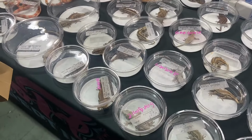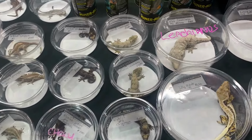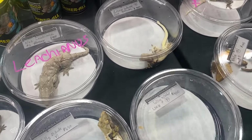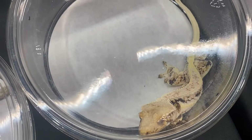They also have a lot of really nice gargoyle geckos. They have lychees. And of course some crested geckos. I'm seeing more and more lilies. They have a really pretty lily here.